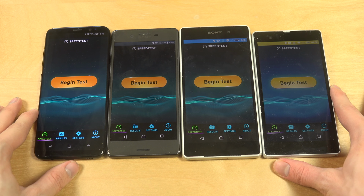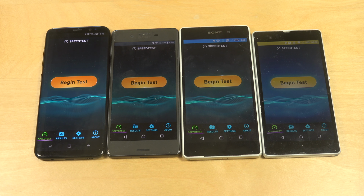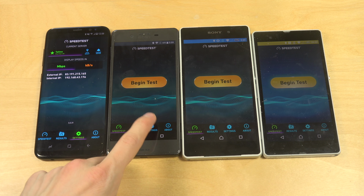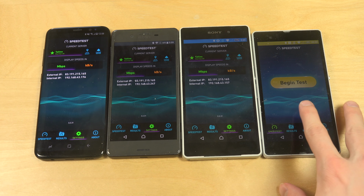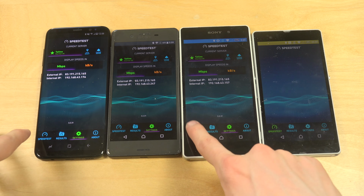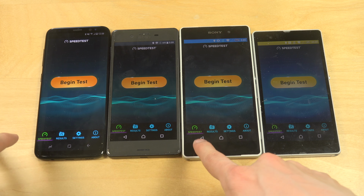Hey guys, so it's time to do a quick speed test here with the Ookla app, and I'm running on the same Wi-Fi, and we're just gonna do it a little bit for fun because it's always fun to do these videos to see which one is the best. So we are gonna run on the same server also. Okay, so I selected the same one. Let's start off here with the Xperia Z.